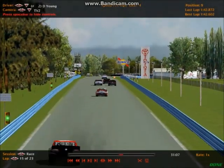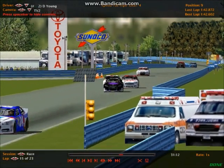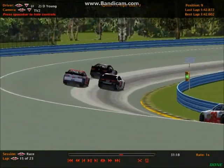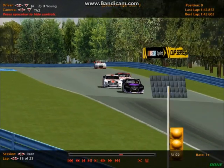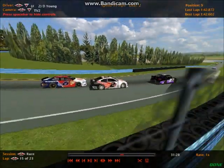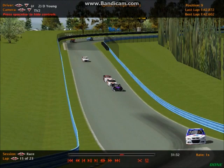9 laps to go. Dylan Young and Matthew Fuller are going one-on-one here for 8th. Fuller lost a few spots on the pit stop. Contact there, and they hold it together for now. And the 2 gives the 6 some room in that turn, but he'll pass him quite easily. Dylan Young, 16th in the points, has really been on a bad luck streak as of late, and he's trying to rebound with a good finish here. And he's going against Fuller.